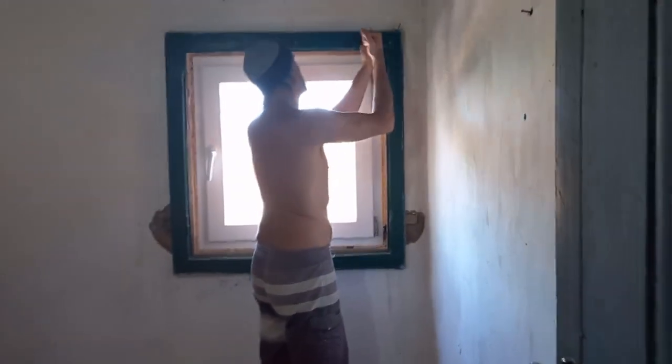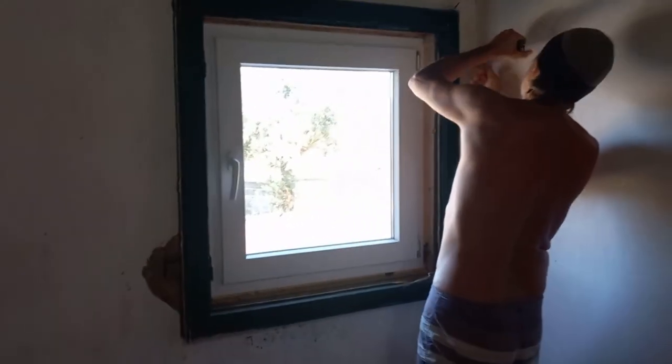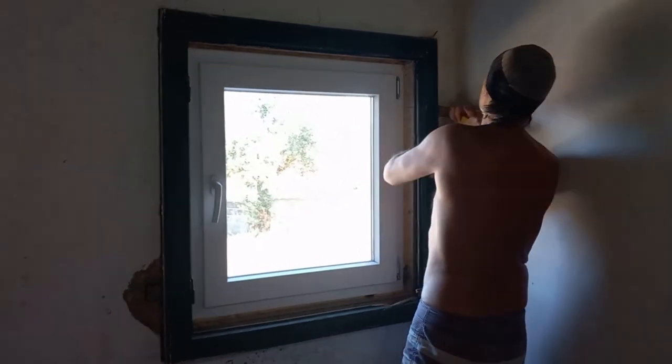So today we're working on the spare bedroom. Grant's just removing the window frame. And we're going to quickly scrape this wall here to get any loose whitewash off and just make sure that there's no mold anywhere on the wall before we start putting drywall. So that's the plan.